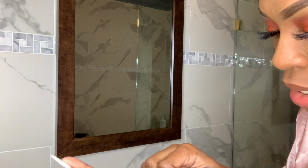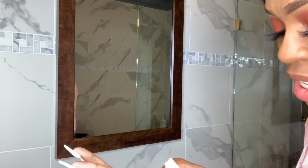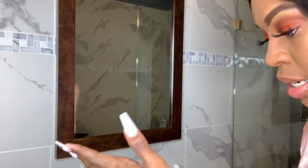I know how to put contacts on with my nails, but I tried using this tool one time and it was pretty easy, so why not just use it?